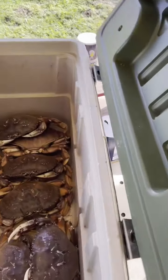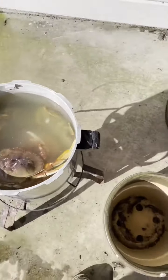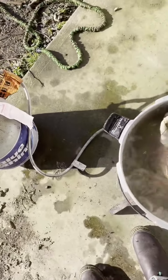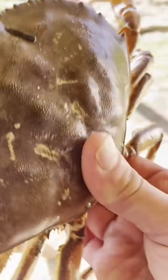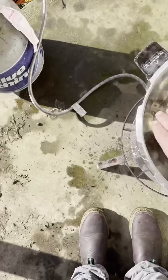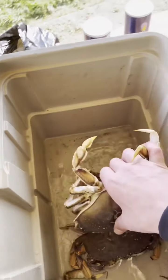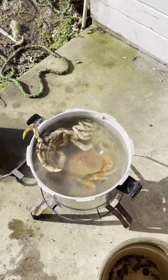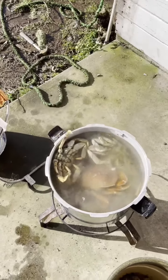Okay, so I had this thing boiling. I threw a couple crabs in here already, so it's not anymore, but what we'll do is we'll just chuck them in here when it's boiling. I'll just fill it to the top, as many of them as I possibly can get in there. And then, like I said, once it gets to boiling again with them in there, then I let them cook for 20 minutes. And I pull them out, rinse them off, clean the guts out, and they're good to go.